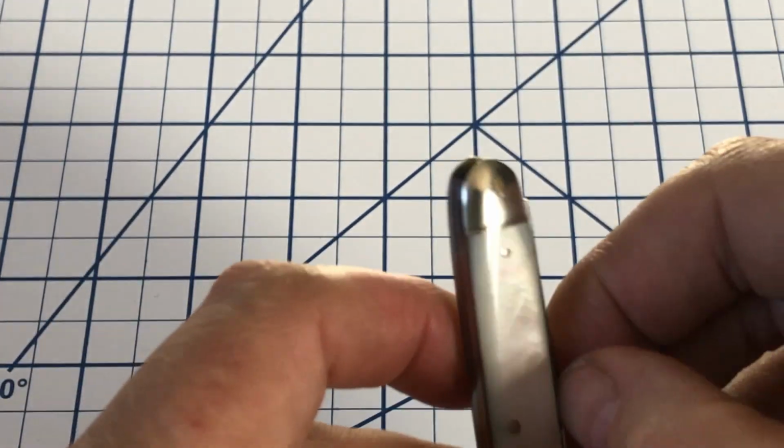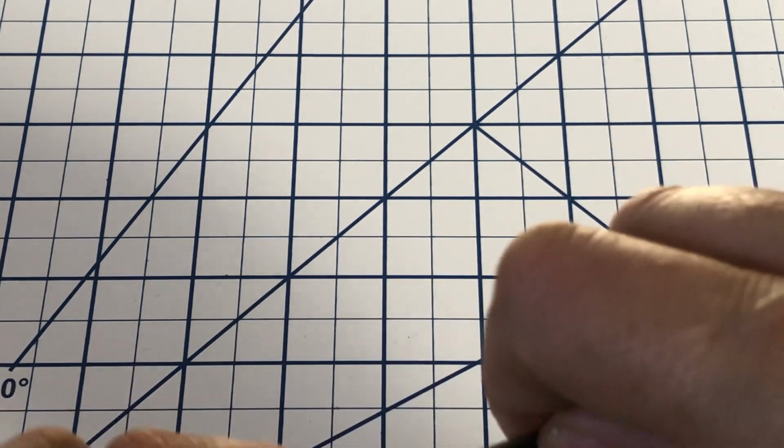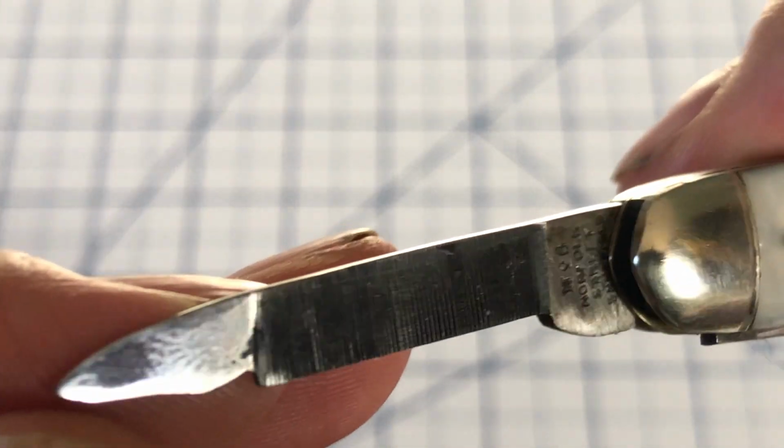Then we have the third blade. This is quite different from most whittlers. It's not an actual cutting blade. It is a nail file.